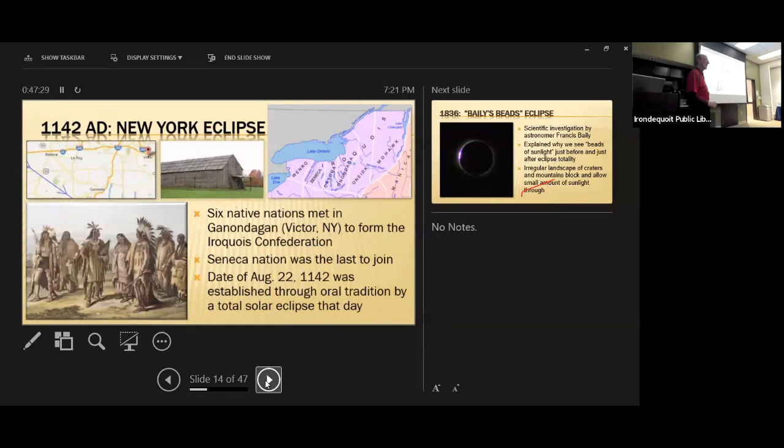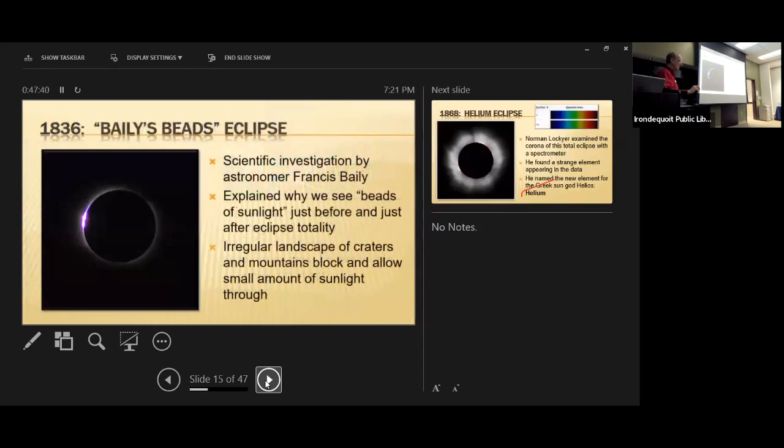So, a very interesting event that happened right nearby, and I was telling this story at the Victor Library. And it turns out that they're going to actually have a meeting later in the month, and they're going to talk about this at Ganondagan. I didn't know that when I put this slide up, but I wish I could go to that.